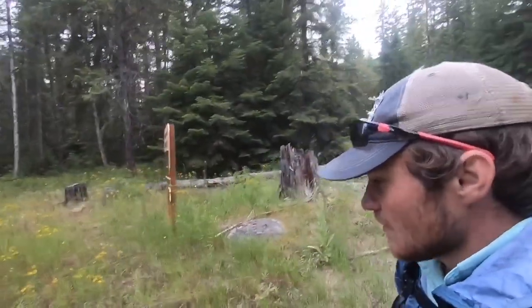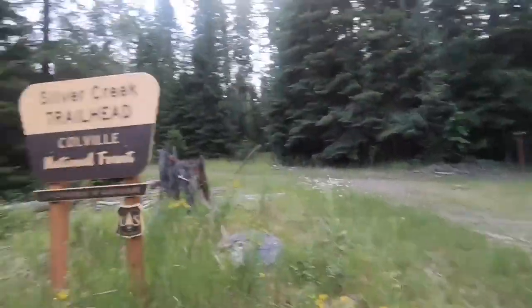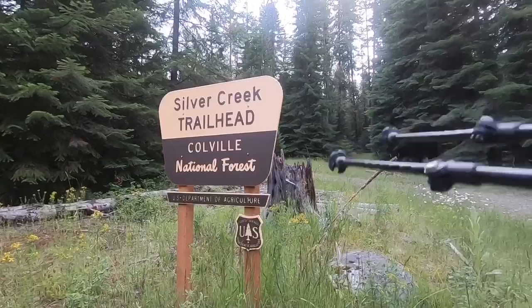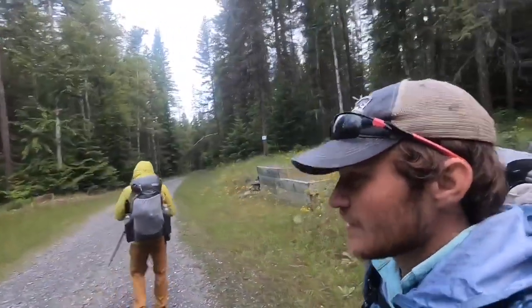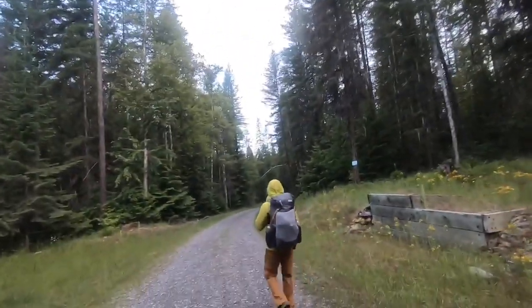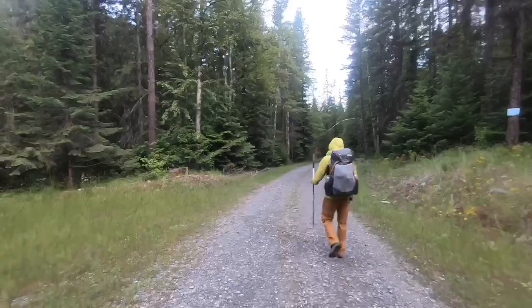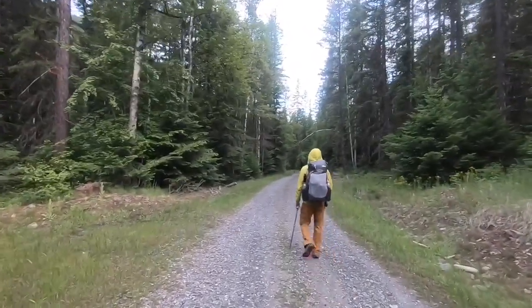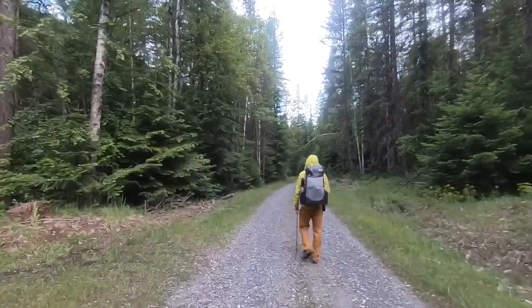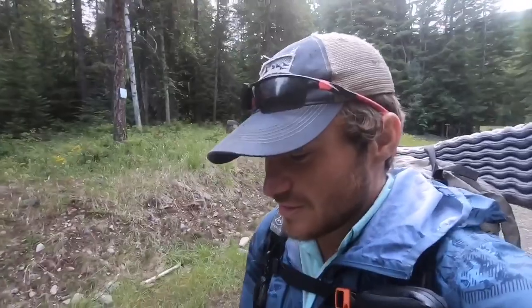I'm gonna get you this sign right here. This is where we camped, back in there. We all had a privy stop this morning. Get ready for that road walk. Lighten our packs, so to say. And I think it's just road walk all the way from here. About 3 miles of gravel to a junction, and then pavement pounding for about 17 miles to get into Northport.